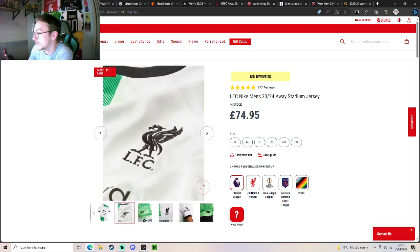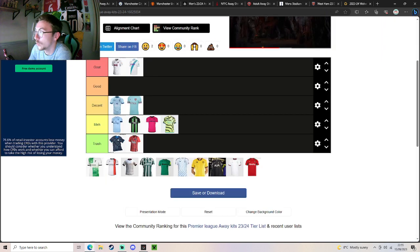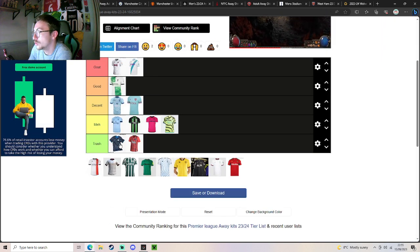I do actually think it's quite a nice looking kit. I can't really get a brand with it. Yeah, I'm a fan of it. I do think it's quite cool. It's different, and it's one I will be purchasing. So that's going to go in good.